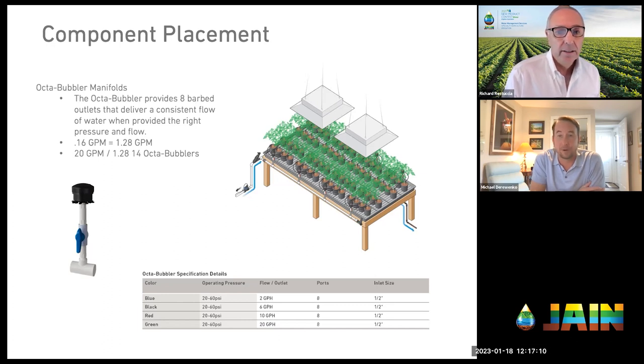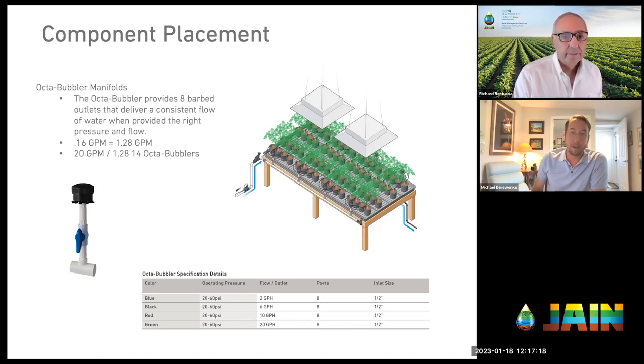Good question. Yeah, for sure it does. The higher the flow volume, the more demand, so the fewer octobubblers. But remember, you're not trying to run a whole system at once. You're trying to run a zone at once. So if you have 14 octobubblers on a zone, times 8, what's that? 90, it's almost 100 plants. That's a lot of plants. And so this goes back to, we don't want to lose 100 plants.